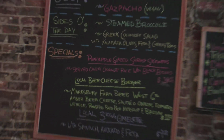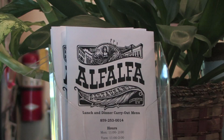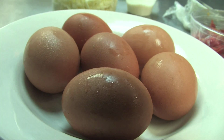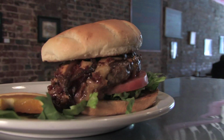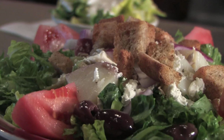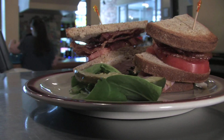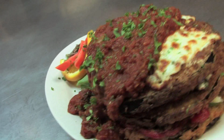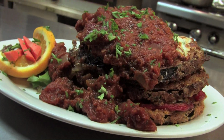Here the menu changes every day, and it's all local. Just about everything served at Alfalfa is made with something grown just up the road. Local produce, local dairy, and local meats, whether it's for breakfast, brunch, or lunch. Couldn't have asked for a better lunch. Soups, salads, and sandwiches. You can't go wrong, especially with one of Alfalfa's burgers made with local beef. Really good. Absolutely. People love their burgers, but their vegetarian items are awesome too. Things like Alfalfa's Eggplant Napoleon, made with fresh, locally grown ingredients.